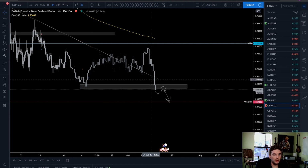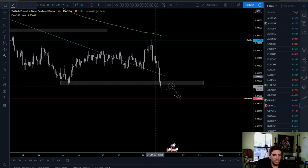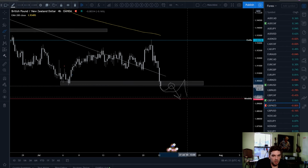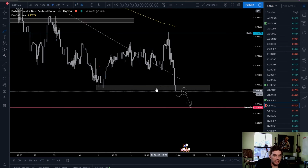So what you don't want to do is, when you see a breakdown like this, then you lose the lows. So we've lost the lows and we're going to look for a tight retest. This isn't really going to be a large rounded retest of this level. So I'm going to be looking for a tight retest of this level.